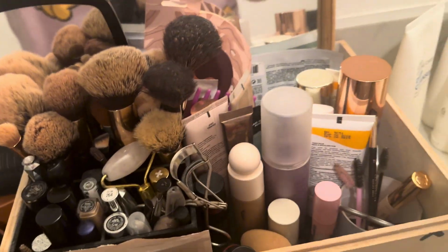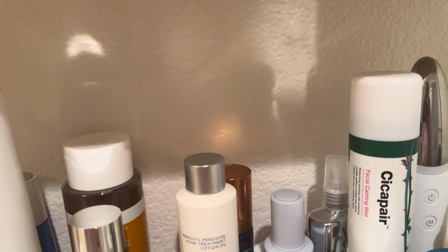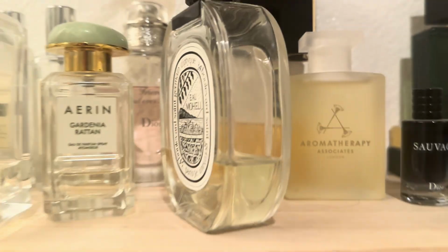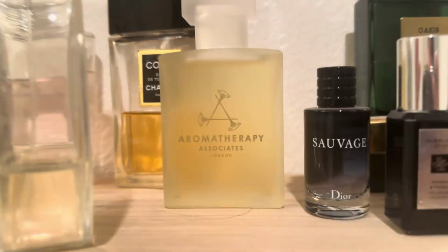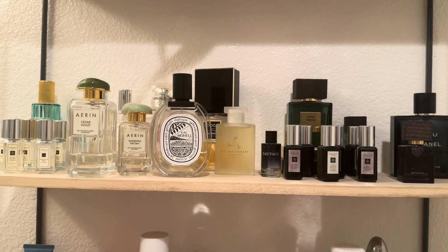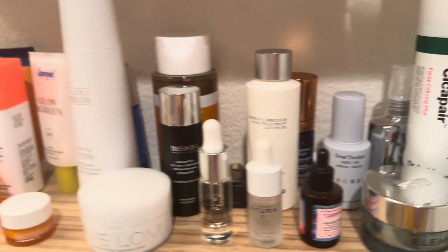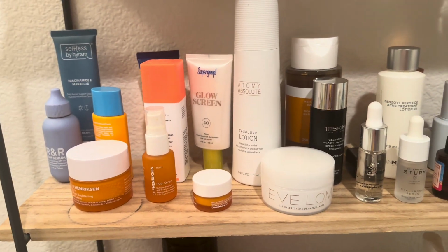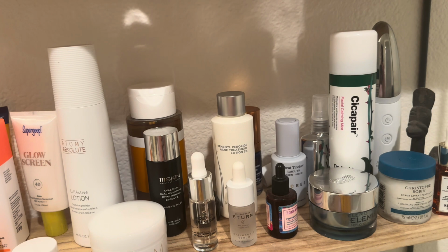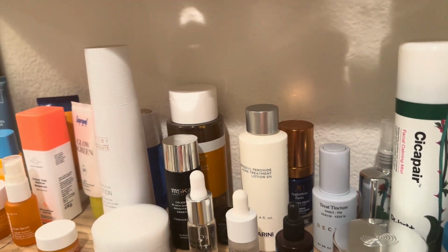But yeah, I believe that is all we have gotten so far. I will give you an update on this guy when I can. We also have the aromatherapy one. I haven't used that either, and I thought it was a fragrance, so I put it on my fragrance shelf. But yes, I think that is everything that we got so far, which I'm very happy with. It's been a great haul so far. I love that for me.